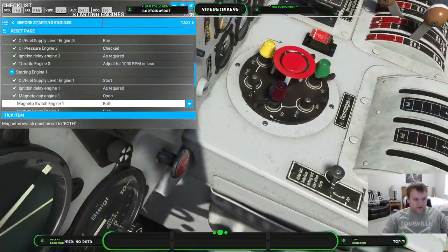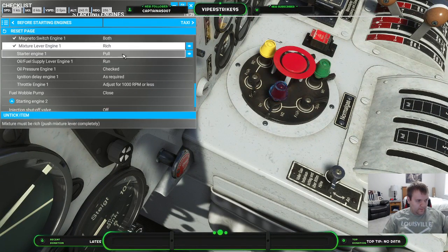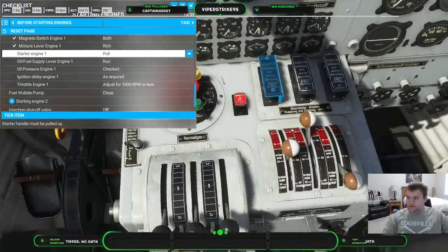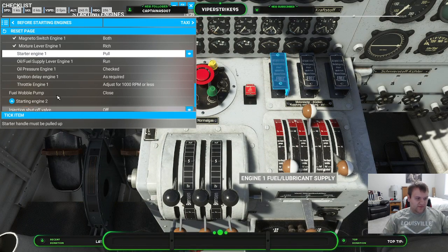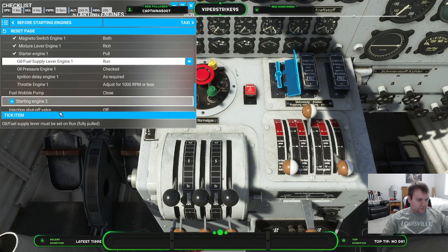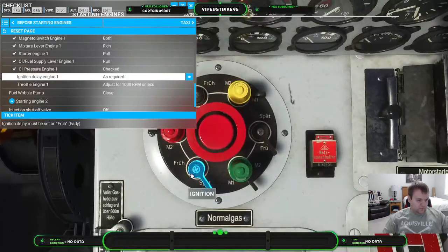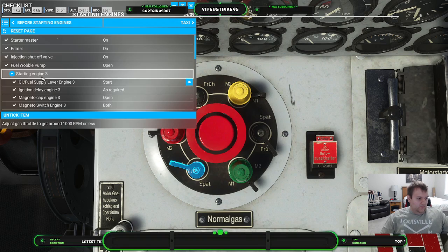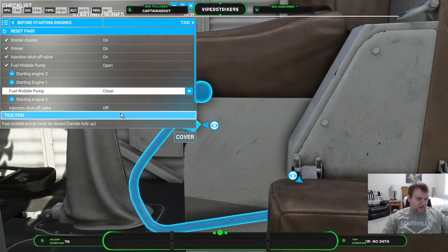I will have to move the camera so I can turn this to both. Go ahead and start this again. Engine number one, do the same thing as before. Once we do that, we close the wobble pump, which is this, and cover.